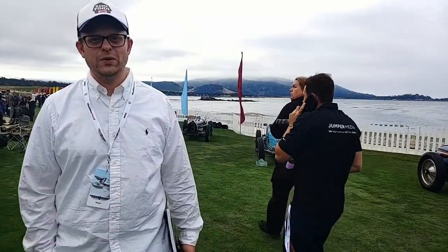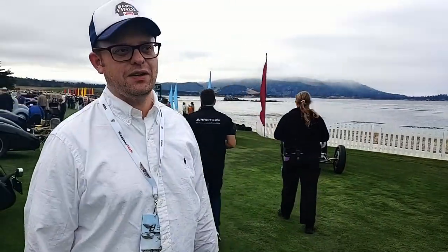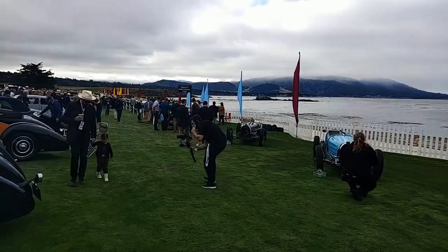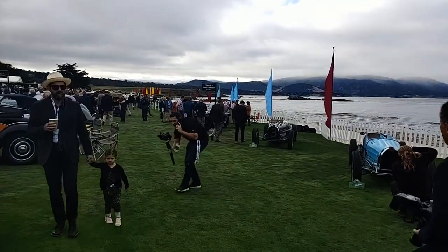Guys, we're at the 2019 Pebble Beach Concours d'Elegance. So there's already a lot of people here. Let's go see if we can check out a few cars.